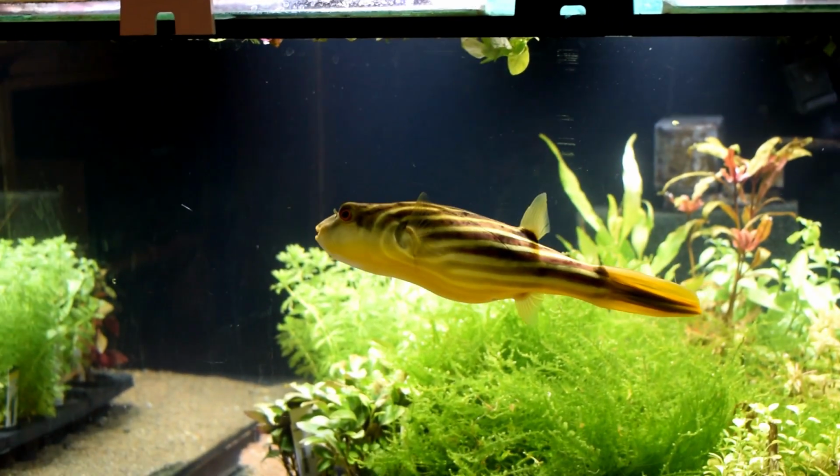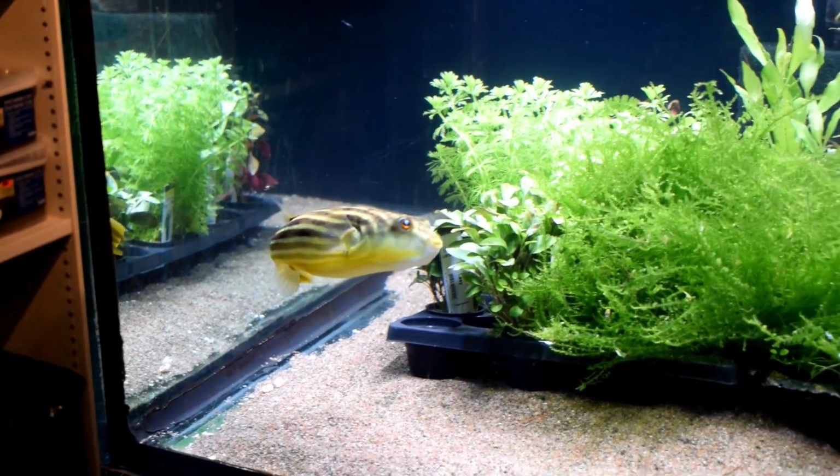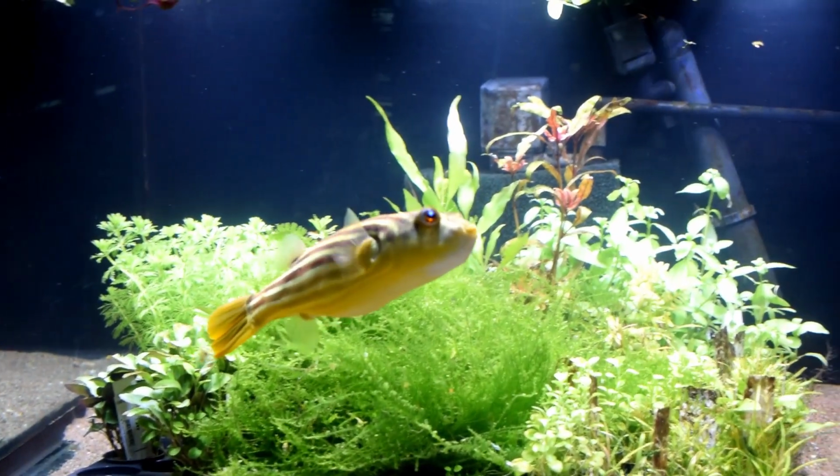This here is a really special fish, a really cool one. This is a Fahaka pufferfish. This one is quite big. I think it's somewhere around 30 centimeters approximately.